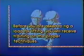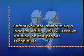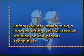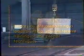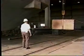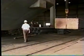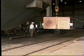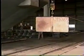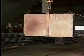Before you are asked to rig a load for lifting, you will receive training on the proper techniques. If you ever have any question about how to properly rig a load, ask your supervisor. If you are working near a lifting situation, be aware of the potential for something going wrong. During load handling, the foremost rule is to never allow yourself to be positioned beneath a raised load.